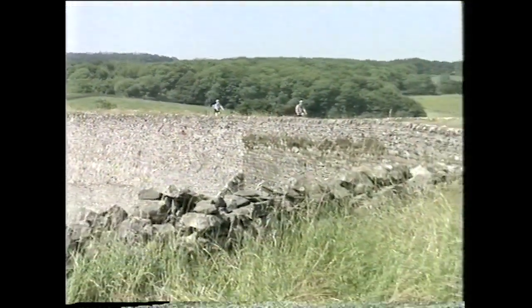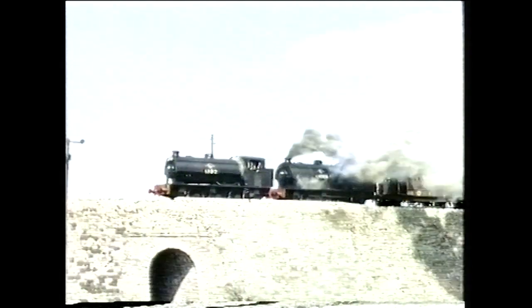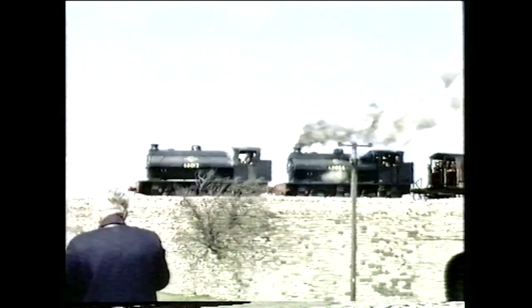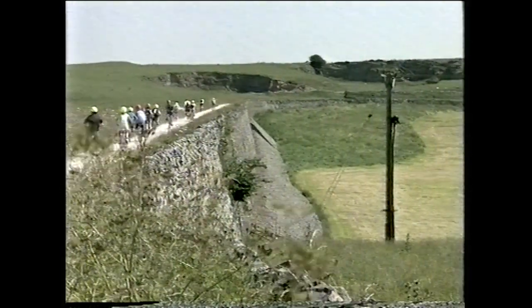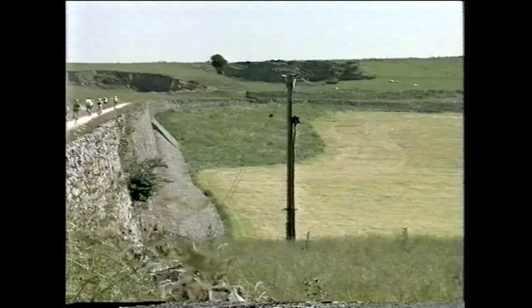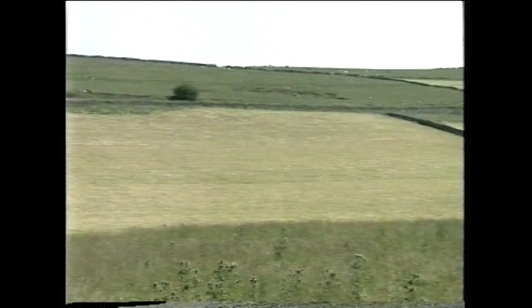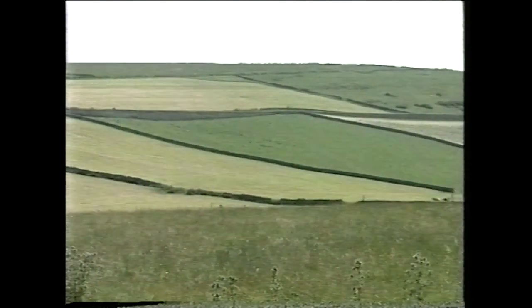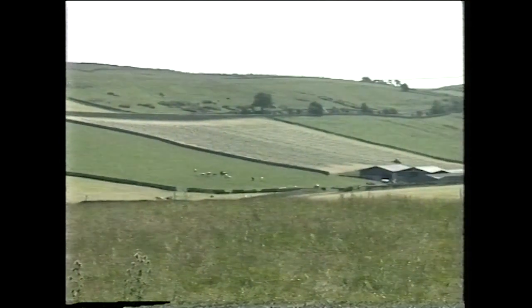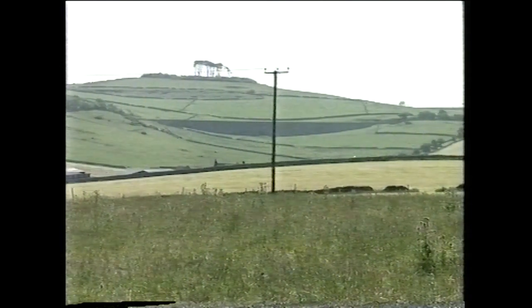Here's another of the sharp curves at the south end of Minninglow Embankment. These embankments were quite a feature of the line, having stone facing on both sides. Whilst the track bed and the engineering works that were required to build it can still be seen over much of the route, any reminders that the High Peak was once a working railway have largely disappeared.